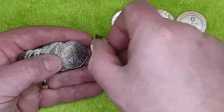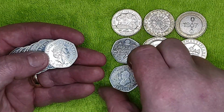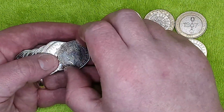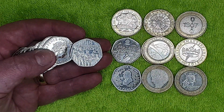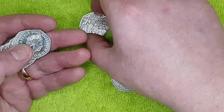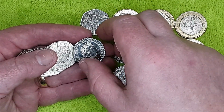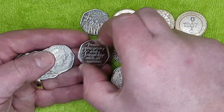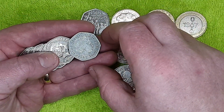Okay, 2019. We've got a Sherlock Holmes. We know the mintage figures now for that one, so he can go back to the Piglet. 2018. People Act. Very common. Very common. Okay, 2020. What's this one going to be? Brexit. A breakfast coin, as King Christopher says.